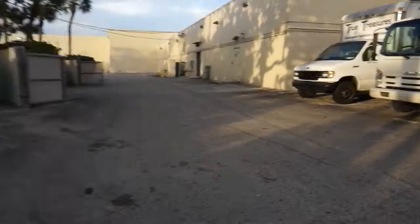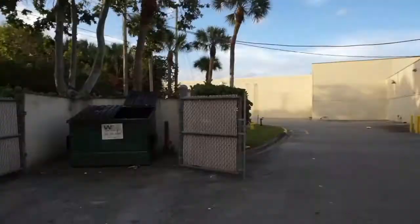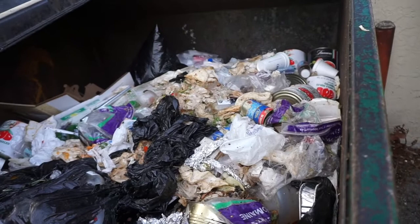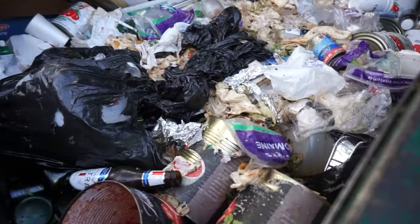So guys, let's check this dumpster here. That one is all cardboards. This one is all trash here. Looks like everything are whole peeled tomatoes. Food. Look at that, guys.